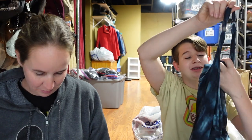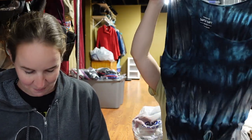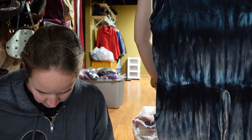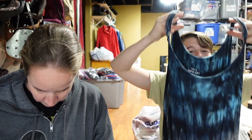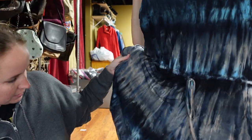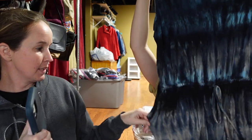Whoa, chill. Okay, you keep looking stuff up and let me see what this is. I look this up because we didn't look it up at the thrift store. We just assumed Torrid, that $8 was a good price for a new with tags one. Torrid size 5X super soft tank top, or I guess this is kind of a short dress. Let me see. A mini dress? Yeah, probably. It's a romper because it goes into shorts at the bottom. Oh, okay. So that's called a romper. Tie dye, pockets.